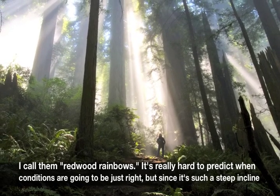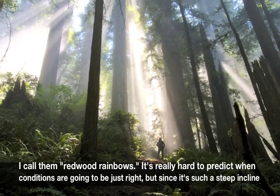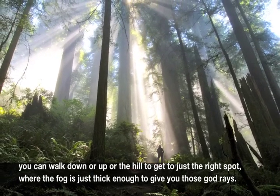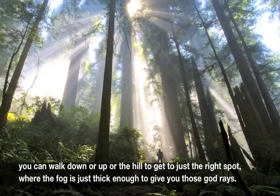It's really hard to predict when the conditions are going to be just right, but since it's such a steep incline, you can walk down or up the hill to get to just the right spot where the fog is just thick enough to give you those God rays.